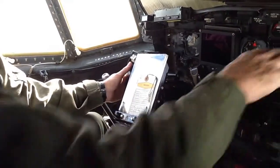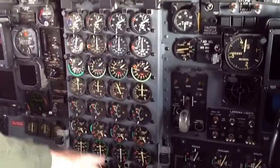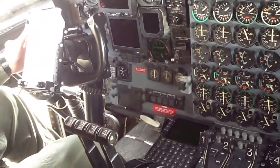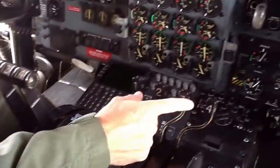Everything else is gauges. These are the engine gauges. We have 4 engines, so we have 4 gauges. A lot of these things are in 4s. There are 4 throttles, 1, 2, 3, and 4. All these things are one for each engine, 1, 2, 3, and 4.